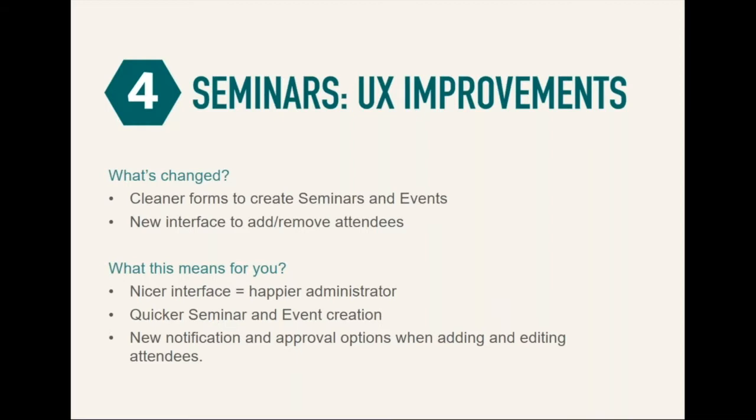So what this means for you. The general improvement should not only make you a happy administrator, but it should make it quicker and easier to actually create training events. And the manage attendee screens are a lot nicer to use, and there are additional options to define whether you want to send notifications and automatically approve the bookings or not, or approve the cancellations, whatever.